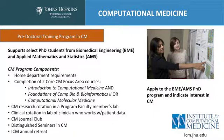And at the end of that rotation year, they are required to select a faculty mentor, and then they can work with that mentor and are supported by that mentor moving forward. One thing a training program does is to enable students to search and get to know faculty and make an informed decision about the laboratory that they want to land in.